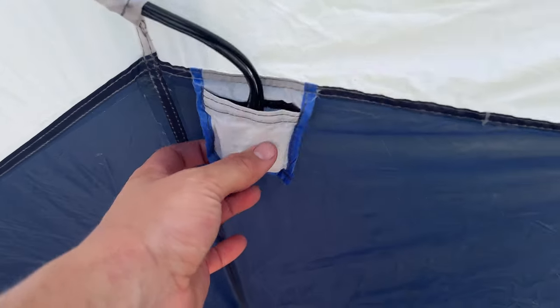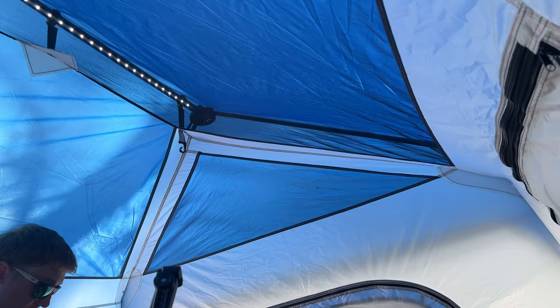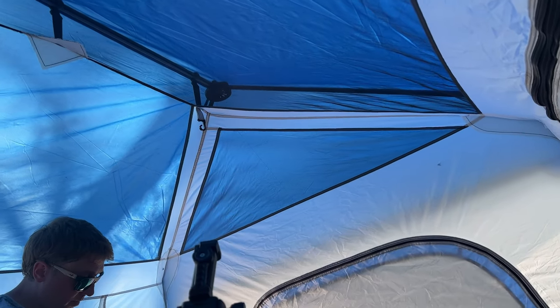It has this little button. I think you just press it. You can see the lights are on, but I think there's dim levels. That's level 3, then off, obviously.